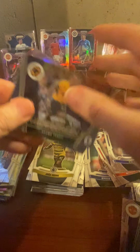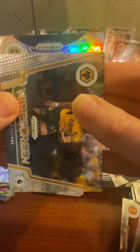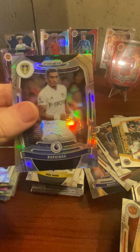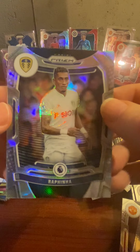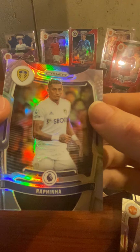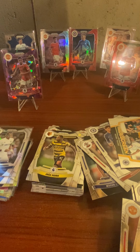And our last pull. Looks like it's a hyper, maybe. Leeds United started with a Leeds pull, going to end in a Leeds pull. And it will be Rafinha. Silver Rafinha. Nice little pull. So not too bad of a pack opening.